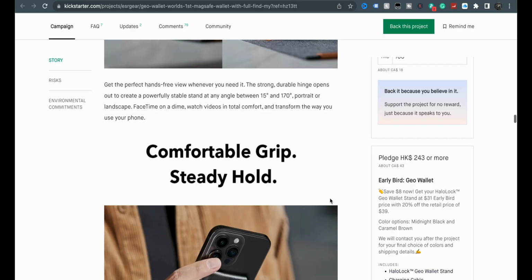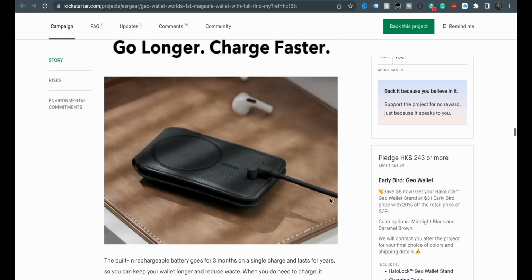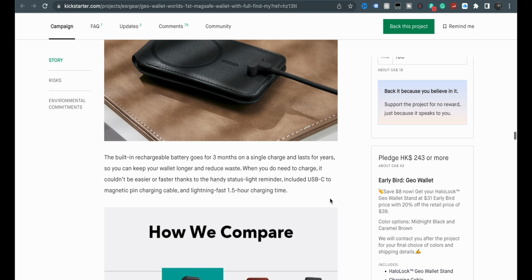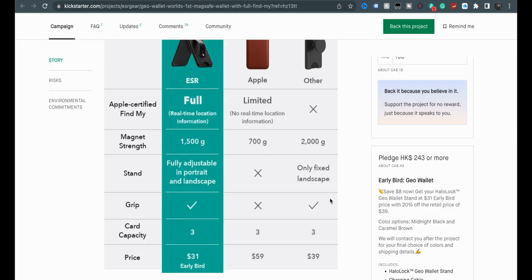Right? That's excellent. Comfortable grip. I'm down with you. Go longer, charge faster. The built-in rechargeable battery goes for 3 months on a single charge and lasts for years, so you can keep the wallet longer. Yeah, so basically what they're saying is that the battery needs to charge every about 3 months, but it should have a lifespan of a couple years. 1.5 hours for charging, and I think it's the only one that does it, right? Magnet strength. 700 grams is what the Apple one is, and 1,500 for this one.